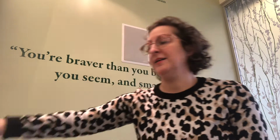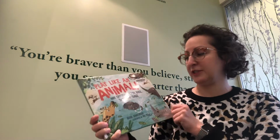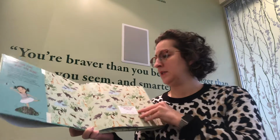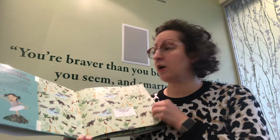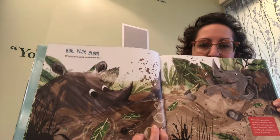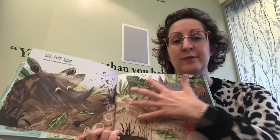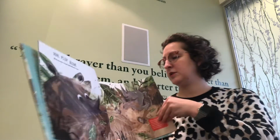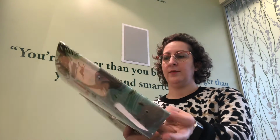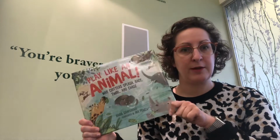All right, up next we have, it's nonfiction, but it's illustrated like a picture book. It's called Play Like an Animal by Critters Splash, Race, Twirl, and Chase. And that's by Maria Gianferrari. And we're going to go all over the world to look at all different kinds of creatures and how they play. So here we've got our illustration. And then in this little red box, there's a little red box on each page, and it tells you about why these animals play the way they play. So we've got rhinos, and we've got dolphins, and we've got wolves. All kinds of fun animals playing in all kinds of different ways for all sorts of different reasons.